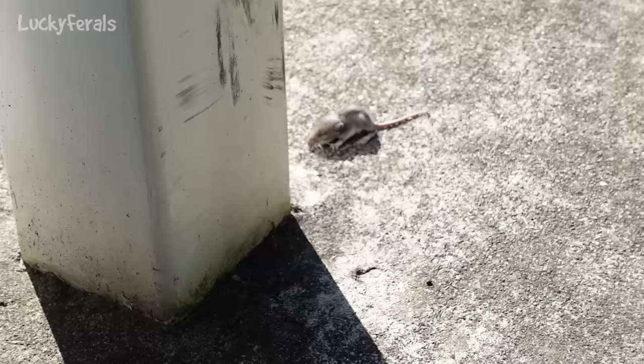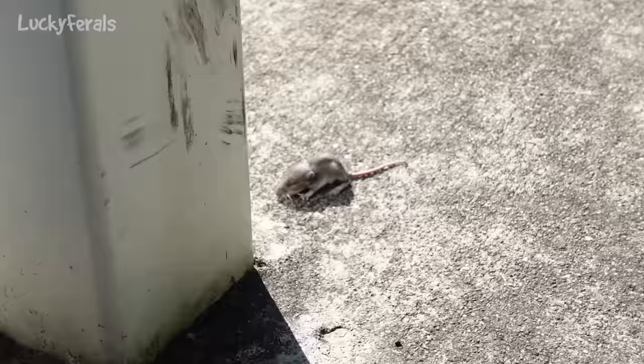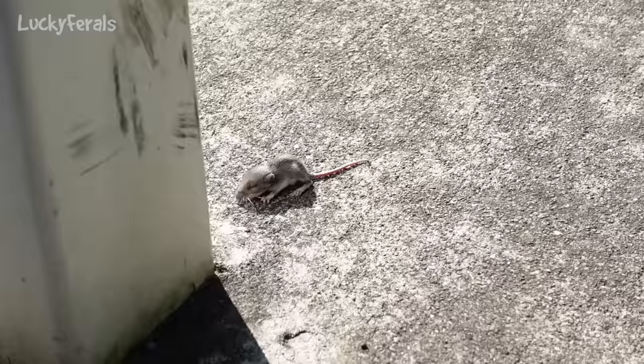Look at this. This looks like a baby mouse. I don't know if it's sick. I just saw something moving and I was like, that looks like a mouse's tail. And this looks like a baby mouse. Or maybe a baby rat, I don't even know. I don't know if it's sick or what. I don't know what it's doing here.